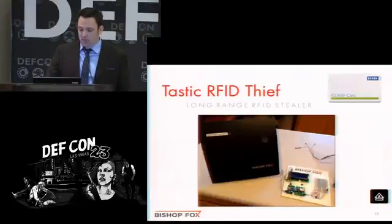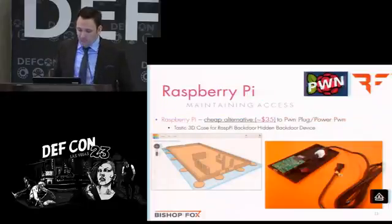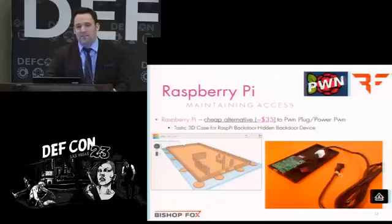So we got step 1, steal the badge information for a high frequency system. Step 2, make a clone copy of an iCLASS card. And step 3, and I'll be releasing this on our Thingiverse page.